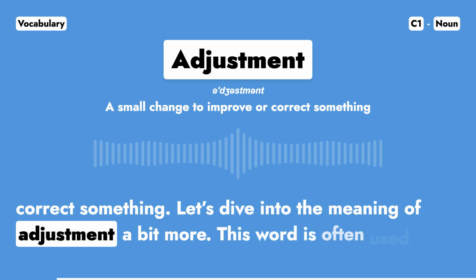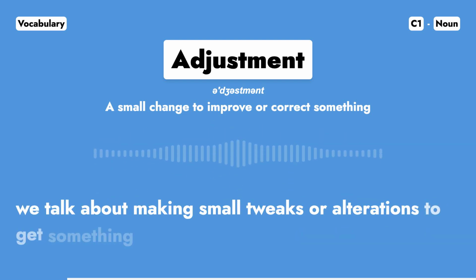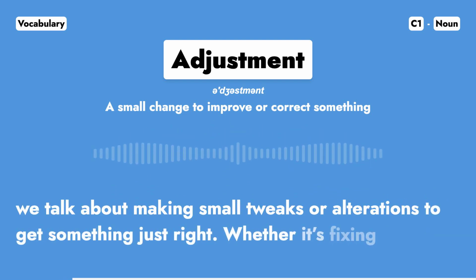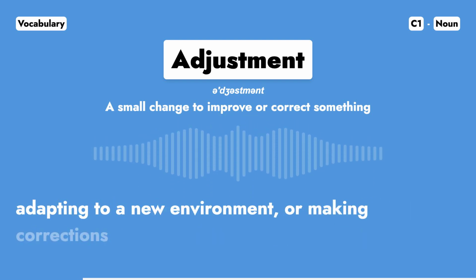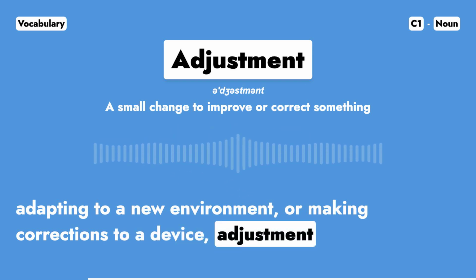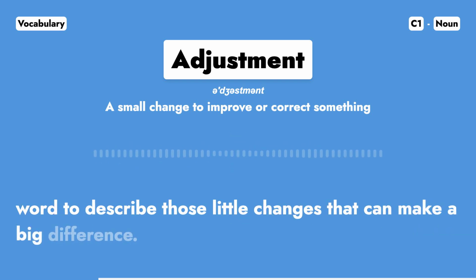This word is often used when we talk about making small tweaks or alterations to get something just right. Whether it's fixing a plan, adapting to a new environment, or making corrections to a device, adjustment is the perfect word to describe those little changes that can make a big difference.